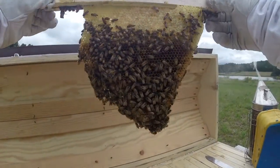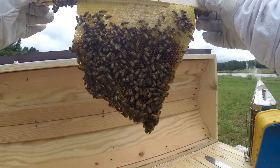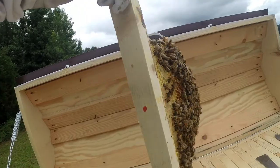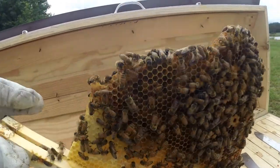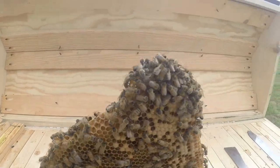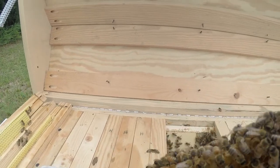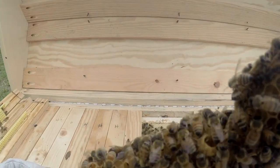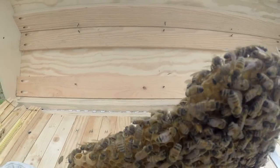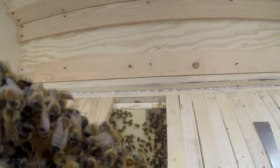Oh, it's light. Well, I swear if they would quit goofing around and changing up stuff all the time, they would be able to draw out comb. I thought they had taken these out. No egg, no egg, no egg. No egg, no egg. There was one over here too. Yep. No egg.